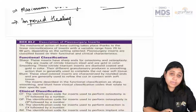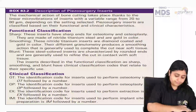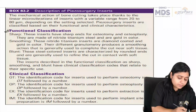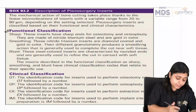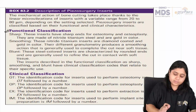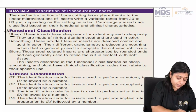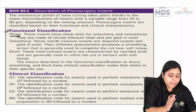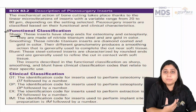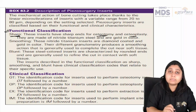Now, I told you that I'll tell you a way that you can identify the inserts. So here it's given. These piezosurgical instruments can be classified as, so guys, what I'm telling you here is important for your MCQs. Just note it down. This classification is given in Carranza. This picture I have taken directly from Carranza. So here they are classified as sharp instruments. Now from the name only you can say, what is the function of sharp instruments? To cut, right? It is used to cut the bone, to cut the membrane. So these inserts are sharp and they are used for osteotomy and osteoplasty.